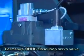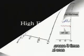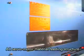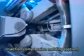Germany Moog closed loop servo valve. Stability of product weight increases 3 times to the conventional ones. AC servo motor material feeding structure. Injection compression molding.